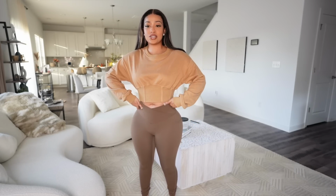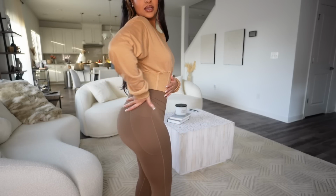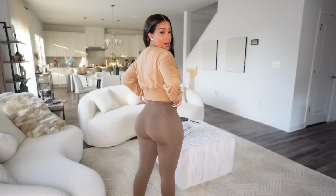All right, y'all, so here is set number 2. Love these brown shades. I love how the waist part is cinched in, and y'all check out the detailing on the leggings. Here's the back.